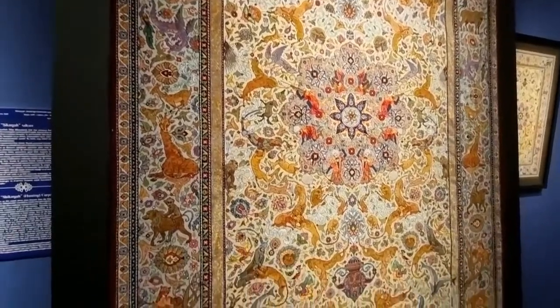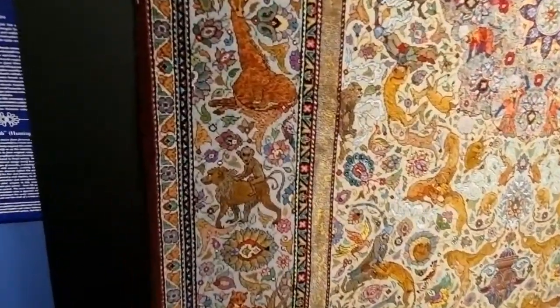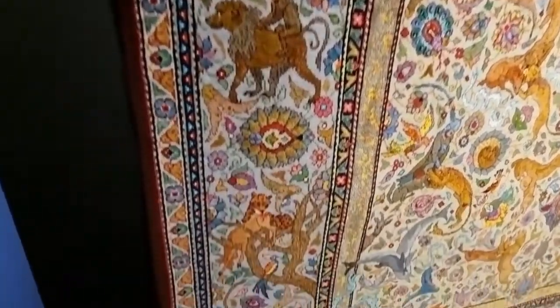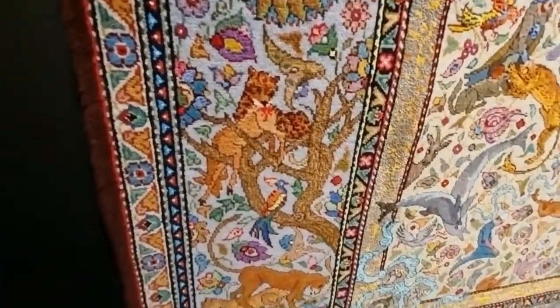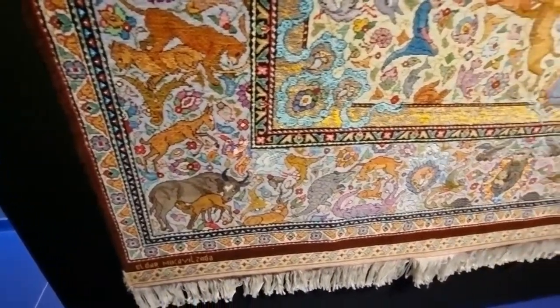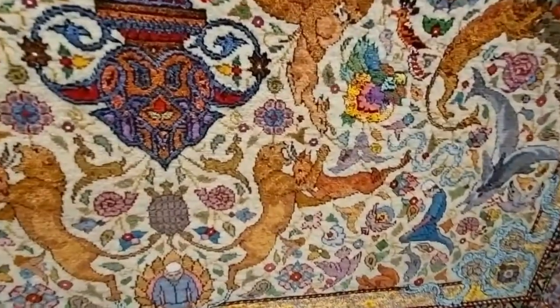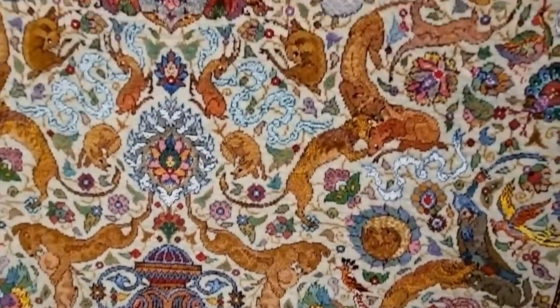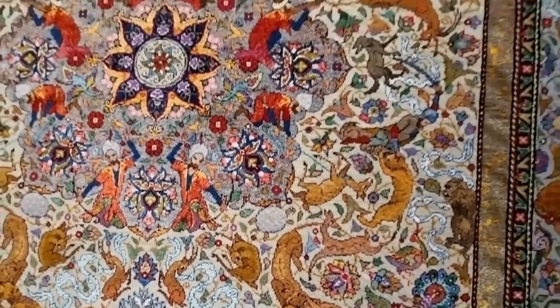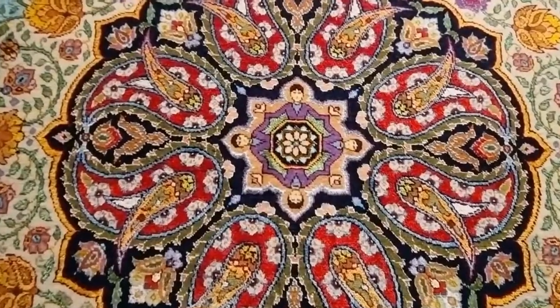Nothing special, you know, just a regular carpet. But look closer. Yeah, there are a lot of hunting scenes. See? I don't know how they made this carpet. Very complicated. Here, people holding hands.